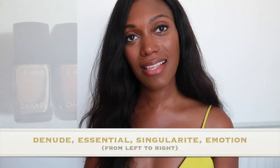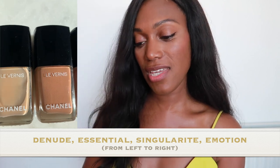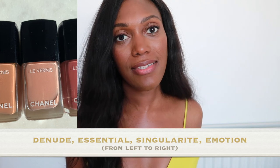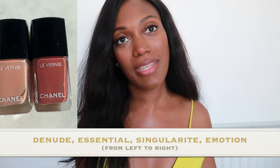And then I have another colour that I was really interested in. It's this one here, 953 Essential. And the next colour I have is Nude, which is 949. Those are the 4 nail colours I picked up. Also, from the collection, I picked up the mascara. It's the first time me opening this, actually. It's called Noir Allure, in number 10 Noir.